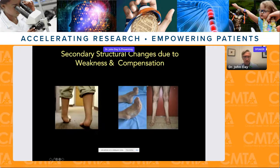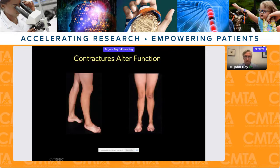It doesn't take a lot of imagination to understand that having an altered position of this ankle is going to really increase the wear and tear on the ankle. And it's probably not that hard to imagine that that's also going to cause wear and tear in the knee. So this abnormal positioning of the foot ends up being really important orthopedically, because we want to avoid damage to those joints.